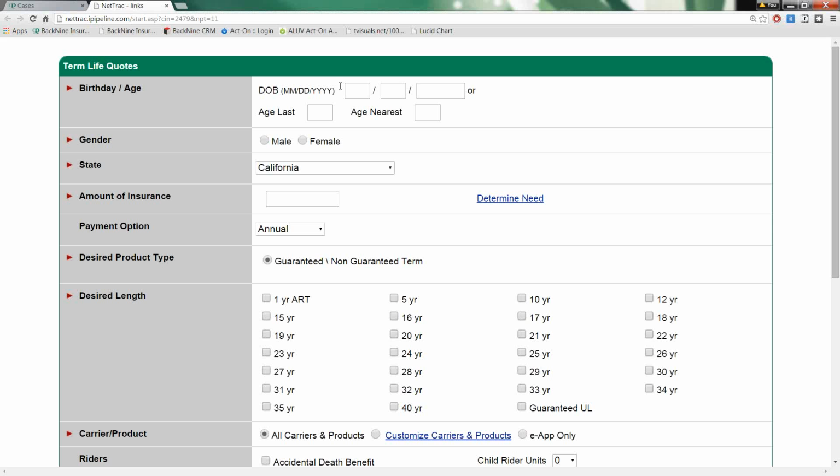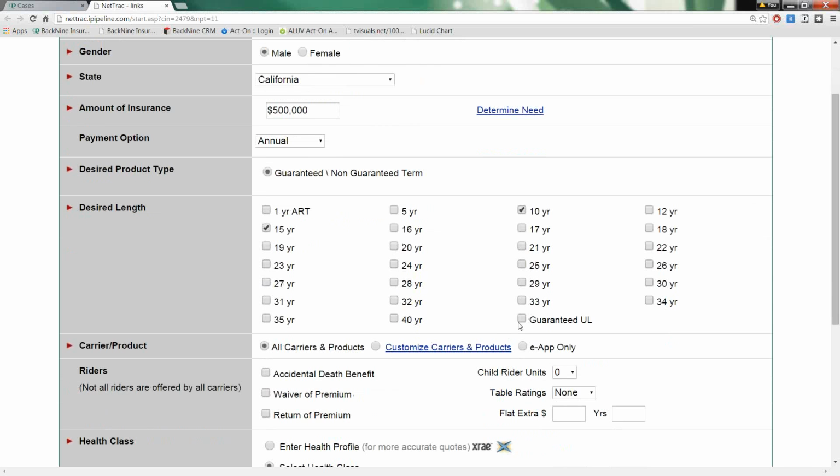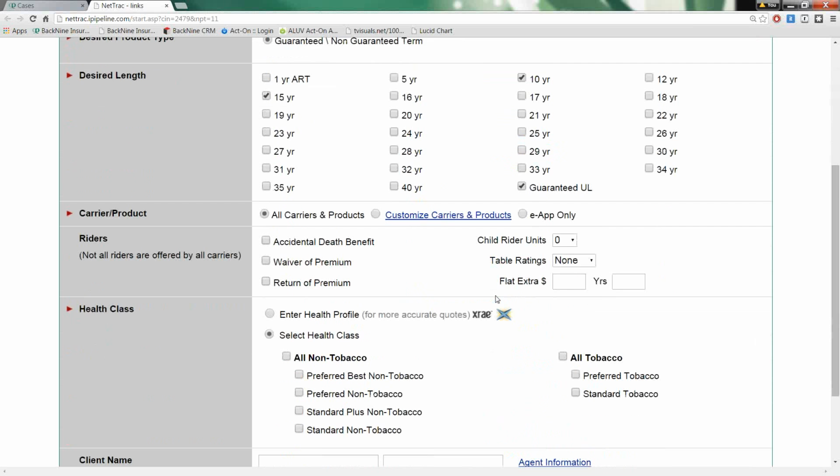Or maybe you have that individual on the phone with you, and on the spot you want to show them what it costs, or even do a screen share. So I'm going to say this guy's birthday is January 2nd, 1955. Got a 60-year-old male. He's interested in $500,000. He's going to pay annually. And he's asking for 10 and 15-year term, but I want to also go ahead and talk to him about guarantee UL. So I'm going to check that box.